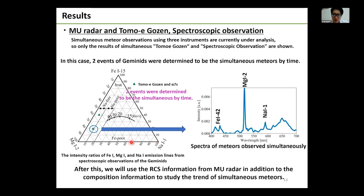This is the triangle diagram I discussed earlier. The further away from the vertex of sodium, the less sodium. Then this meteor spectrum is a spectrograph of the meteor here. You can see that the intensity of sodium is small.